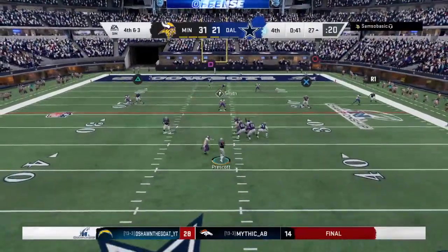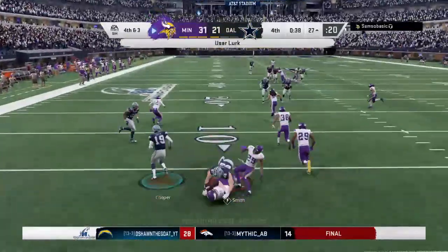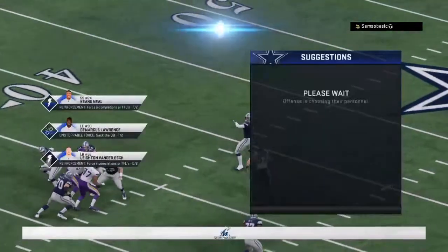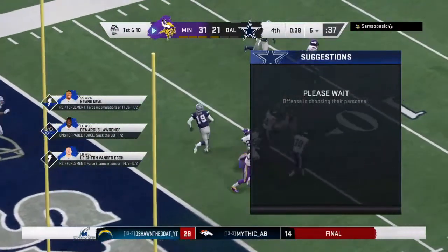Throwing, Prescott. And this is intercepted, and that should do it. Picked off by Harrison Smith. And a big turnover there as his guys will get the football back.